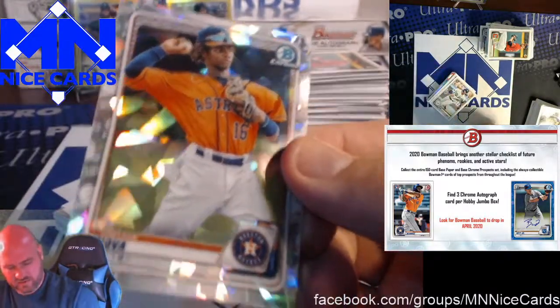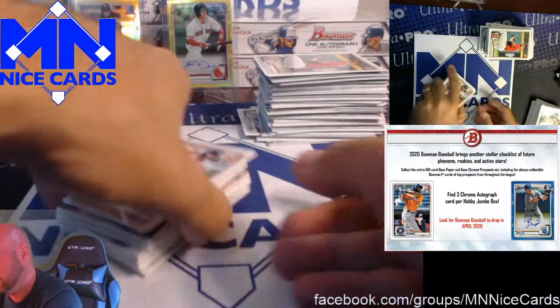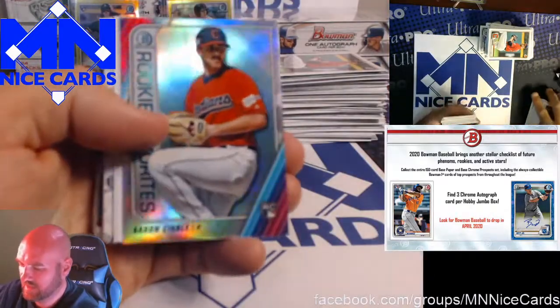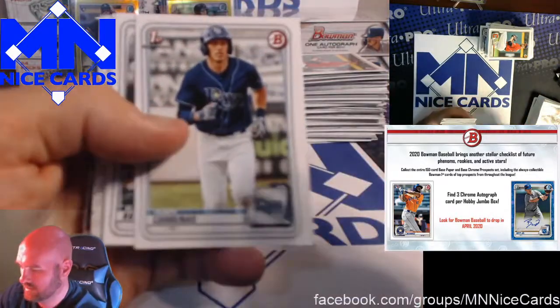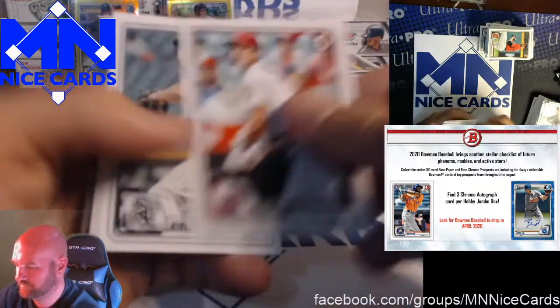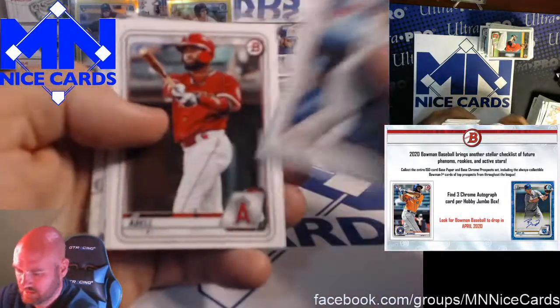Nova Atomic for the Astros. Civale rookie for the Indians. Vaughn Perez. Hoskins.